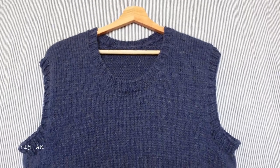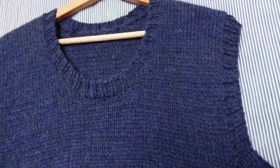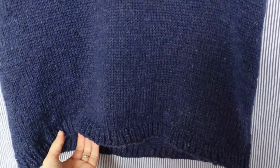I finished it in time. Now we just have to hope it will fit him, but I think he will. And it's a very beautiful color, very beautiful blue. Here it is, the Stockholm sleepover by Petit Knit for my dad. I mean, this is a milestone for me.